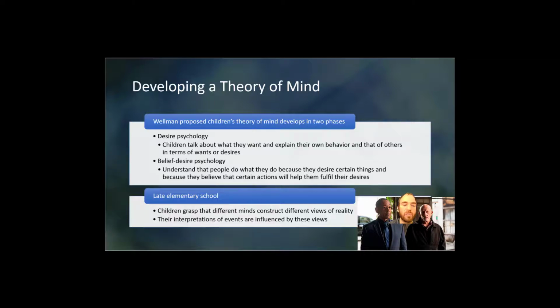Late elementary school, children grasp that different minds construct different realities. These interpretations of events are influenced by these views. So again, I have an understanding that you exist as an individual and it's not just about me. I am not in that other case of social blindness. I don't have that social blindness that it's just me and my perception. I know that other humans exist.